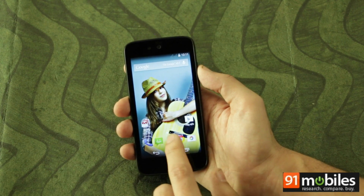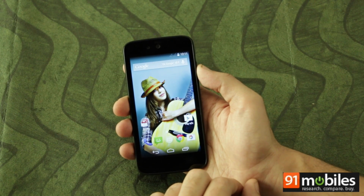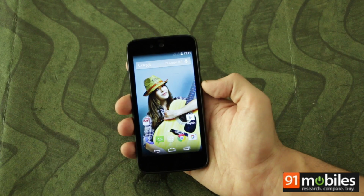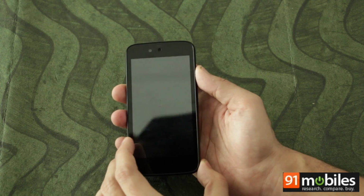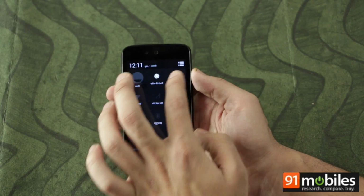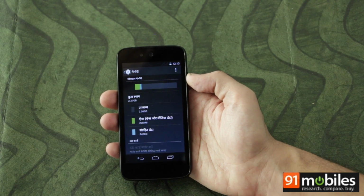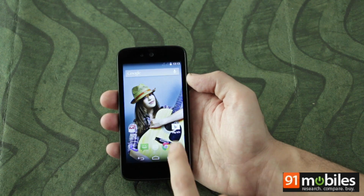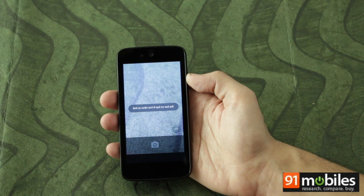When we talk about the hardware specifications of the device, we have already told you that it's based on similar specifications as the first gen Android One offerings, which means that at the front you get a 4.5-inch display with a resolution of 854 by 480 pixels. In terms of hardware, you get a 1.3 GHz quad-core processor from MediaTek, which is coupled with 1 GB of RAM. For storage, you get 4 GB of internal memory, out of which around 2 GB is available to you for installation of apps or saving multimedia files. You can also expand it further via micro SD card of up to 32 GB. It must be noted, however, that you can't use the internal storage for capturing images, since the device stores camera images in an external storage only.